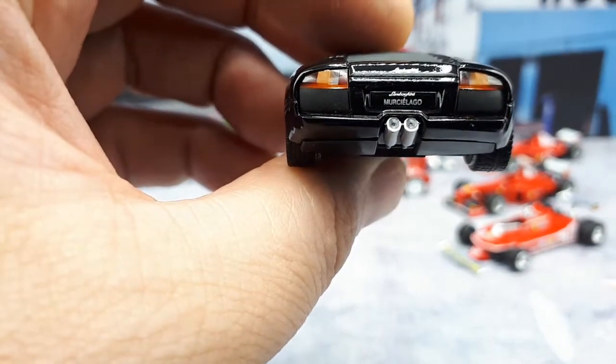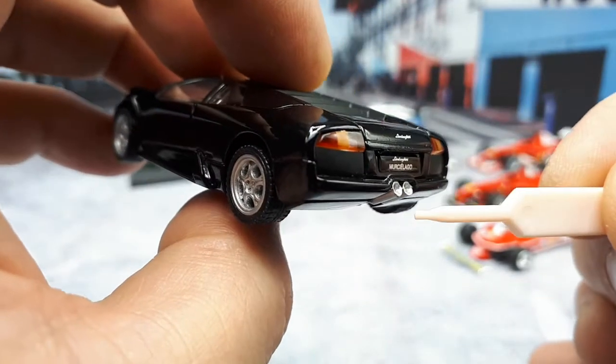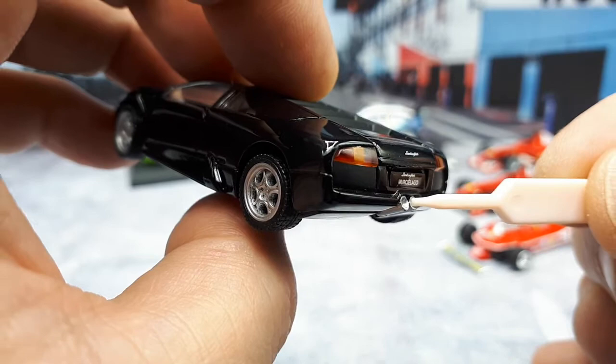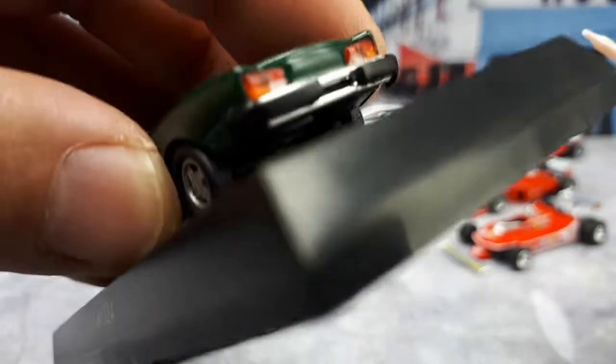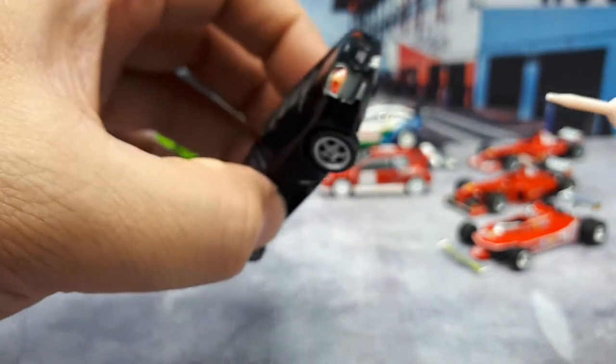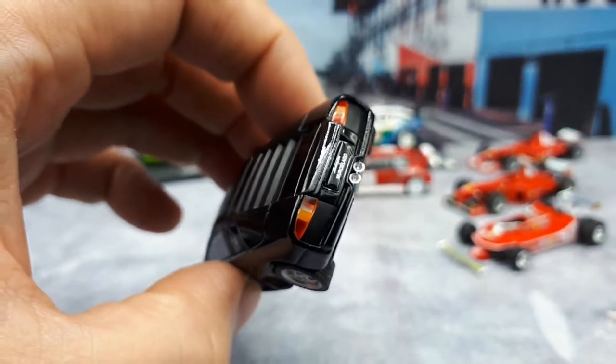And what I like about this is there's actually depth going on into the exhaust. You can see now I can jam this probe in there. Unlike some other models, well, the Fiat doesn't have anything, but others just have a flattened off exhaust tip, which just isn't realistic at all.